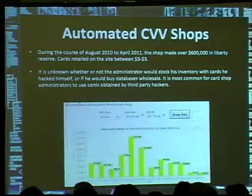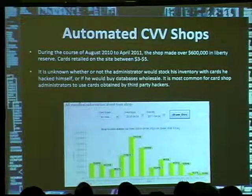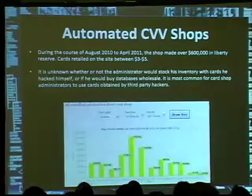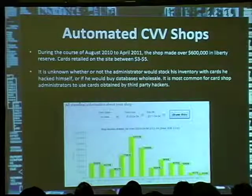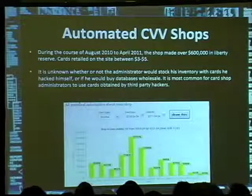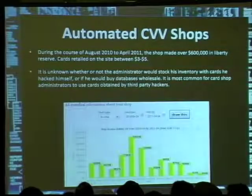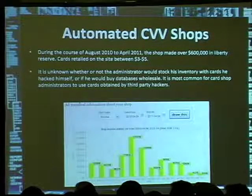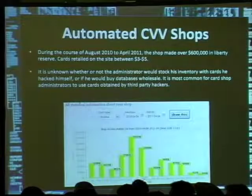It looks like their busiest months were August and September of 2010. That's when they peaked. They made close to $200,000 just in those two months, and the rest of the months just kind of trickled off as I guess they got into other things. Most of the time, the people running these shops aren't hackers themselves. They're simply buying up bulk databases from hackers and then including it as inventory in their shop and marking up the price.